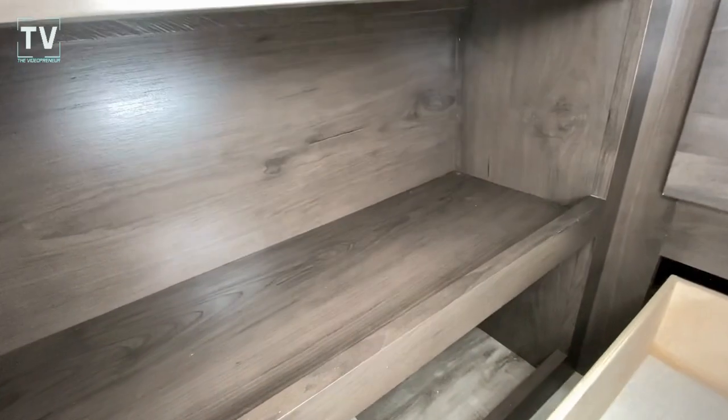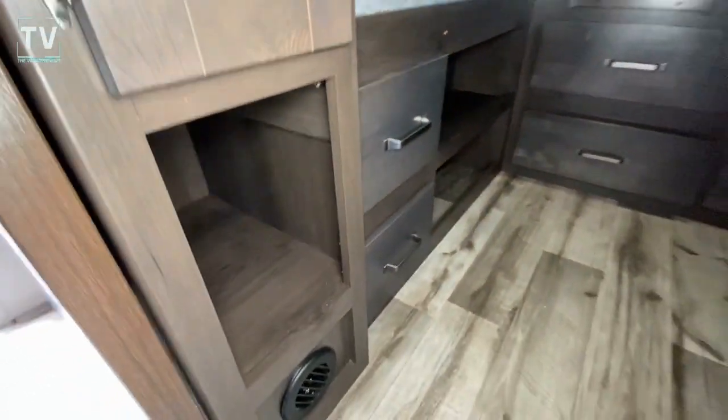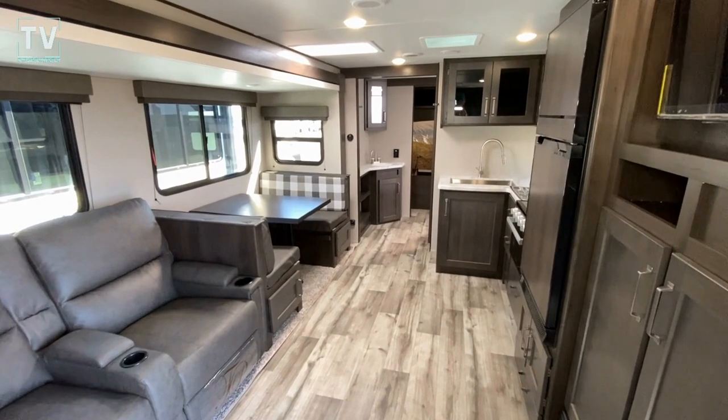Then we have these little cubbies right here. More drawers, more cubbies. Your heater vent. Really a nicely laid out unit.